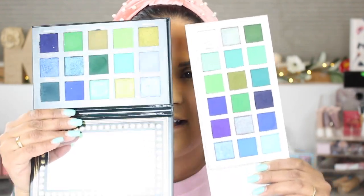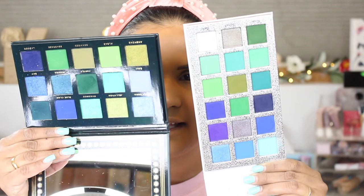So I'll give you a minute to look at the palettes. I don't regret anything. I'm glad I have both. This one has 18 shades and the Ace Beauté has 15 shades, and the Ace Beauté also has a mirror. So if you're into that kind of stuff, I can't remember the price points.